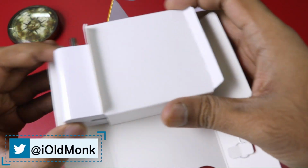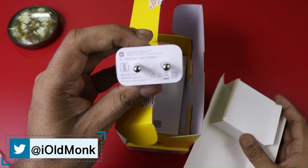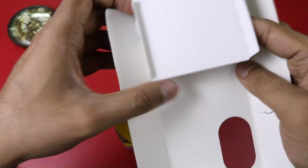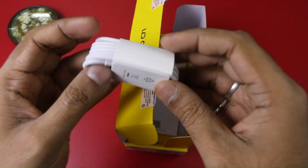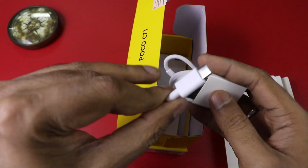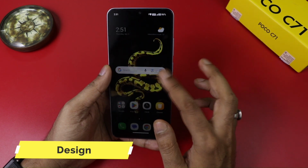Desert gold looks very beautiful, and in the box we are getting a 15-watt charging adapter. There is also a charging cable, which is a Type-C charging cable, and a SIM card ejector tool. So this is all the box content we have.